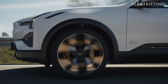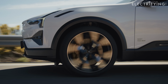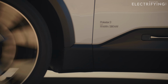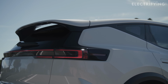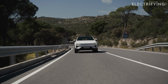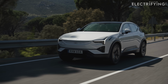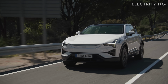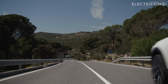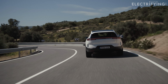As the stickers say, there's a 111 kilowatt hour battery, which translates to 107 kilowatts of actually usable capacity. These show the power, which is 489 horsepower, or 517 if you buy the performance pack. The 0 to 62 time isn't mentioned in these stickers, possibly because it's not actually that quick compared to some rivals. Well, it's 5 seconds or 4.7 if you pay the extra for the performance pack. Now that's as fast as you'd ever really want in the real world, but you won't impress any Tesla owners.